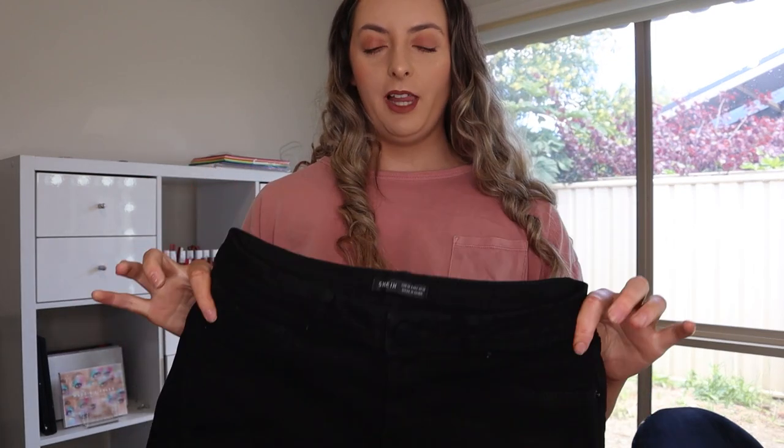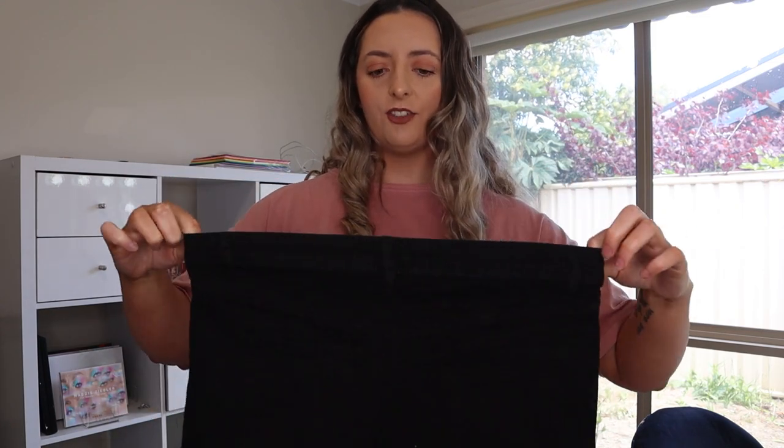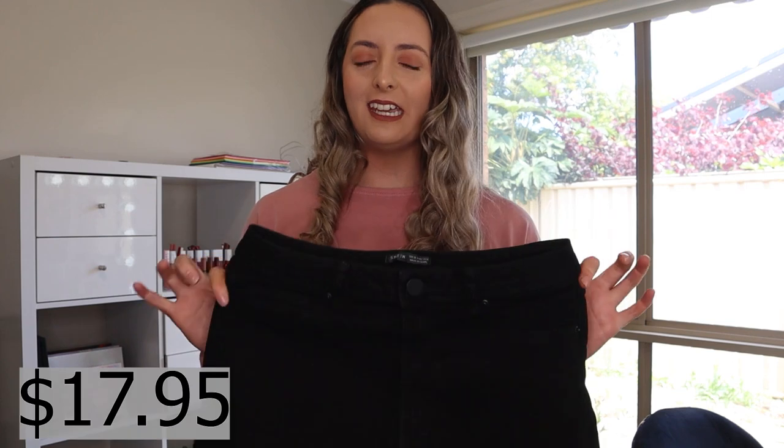I'm a sucker for black shorts. I'm a sucker for high-waisted. I reckon high-waisted suits me a lot more because of my body shape. And these actually have stretch in them, which is really good. So let's hope they fit. So these are $17.95 and I got a size 30, which I think works out to be about a large.